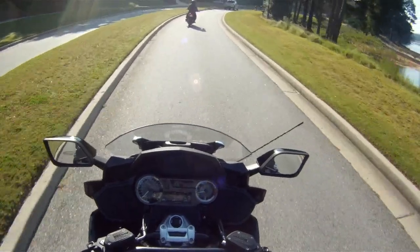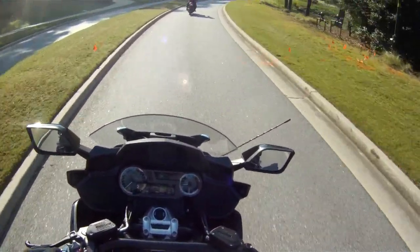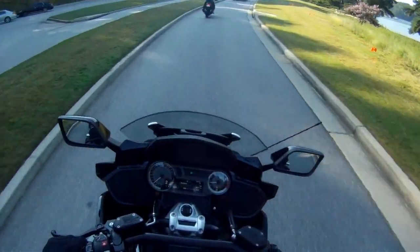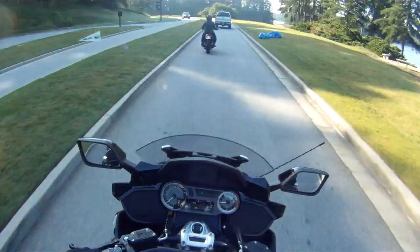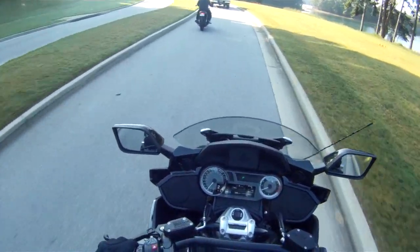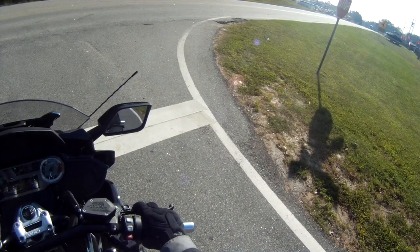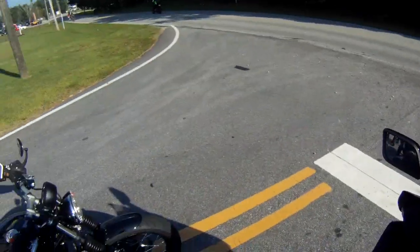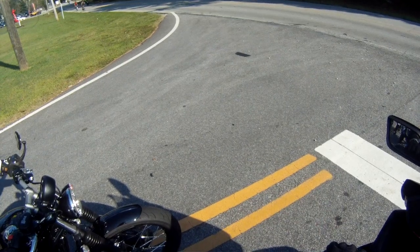Perhaps more surprising to me was a K1600 GT and a K1600 GTL rider, who both rode the bagger, and both said that they preferred it to their bike. The GT rider thought it handled much better, and the GTL rider thought it felt much lighter. Both of those now want one.